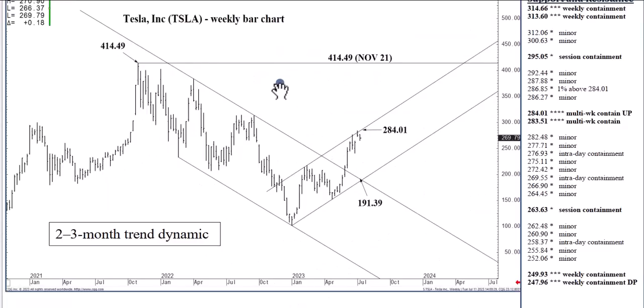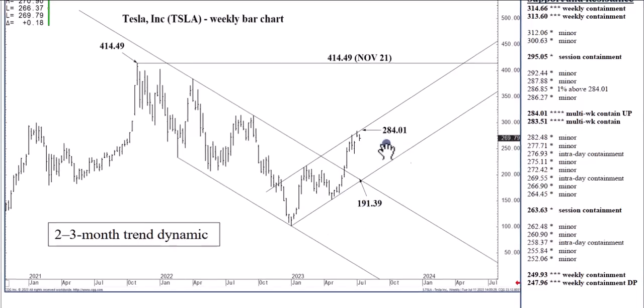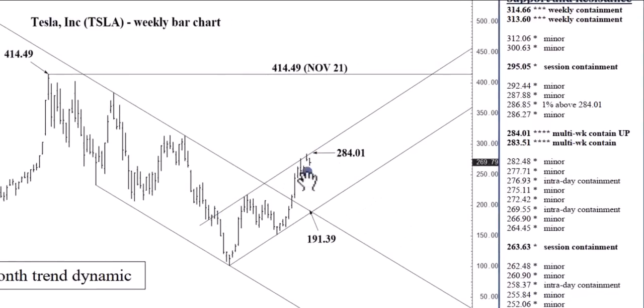Weekly bar chart I'm starting with. Just a reminder that 2, 4, 6, 7 weeks ago, we settled above this 18-month channel top, now at 191.39, well below the market. The initial midterm big picture objective was this 284.01 rising channel top that is projected off the January lows. 284.01, this formation we've been testing now for the last 4 weeks essentially, but really 2 weeks inside of the last 4. We've been testing, pushing through it a bit.